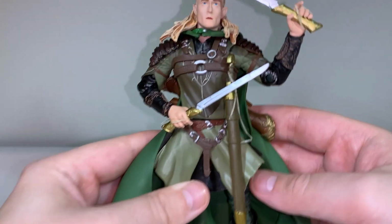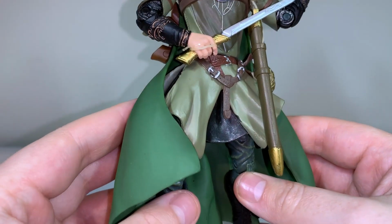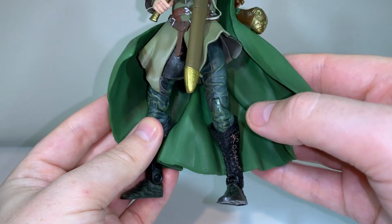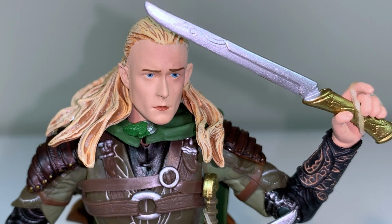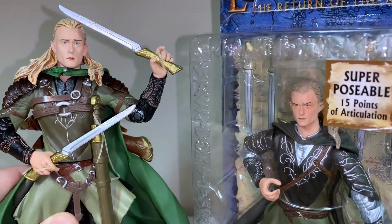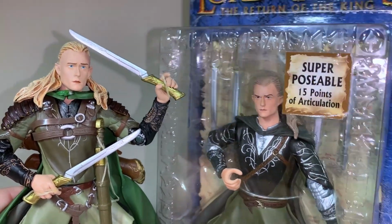And then finally we have here Legolas, who shares a lot of the same compliments that I've given out to the other figures during this video. That likeness to Orlando Bloom I think isn't quite there, but the likeness towards an elf seems to be pretty solid to me. Here he is compared to that still sealed figure, and I think they both work and fail in different ways compared to one another.